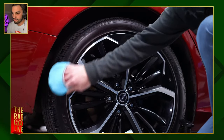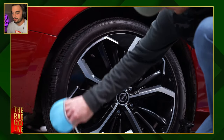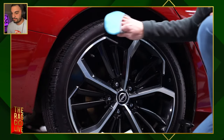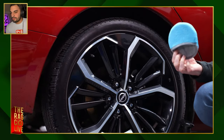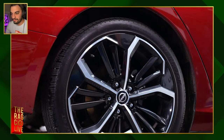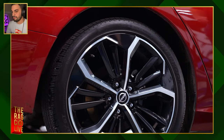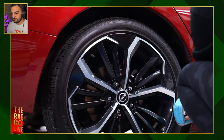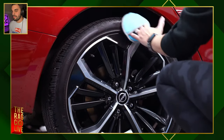So Josh, talk about the application here. How's it all feeling? Right, so it's really good. I was just going to show people that this is actually reversible. You might think because it's got that finger pocket, it's only got one side to use, but you can actually just flip it inside out. So you're actually getting more bang for your buck here in this 10 pack of detailing applicators. The other thing I noticed is that little ridge there, you can tuck that in, which is really nice.